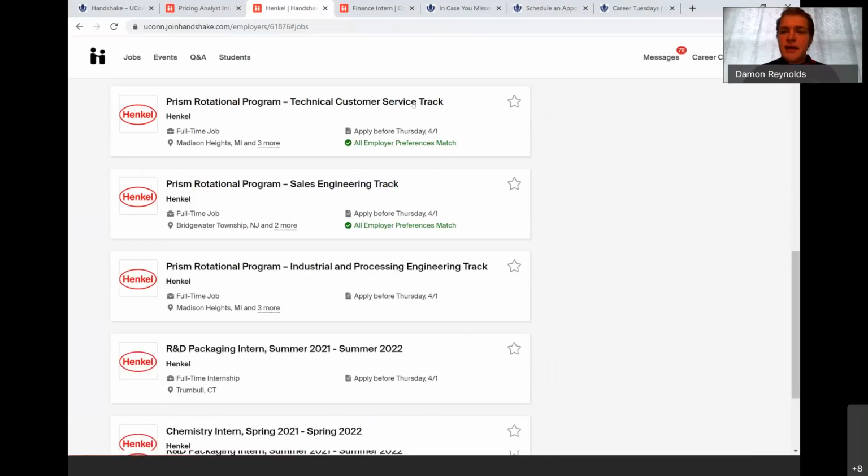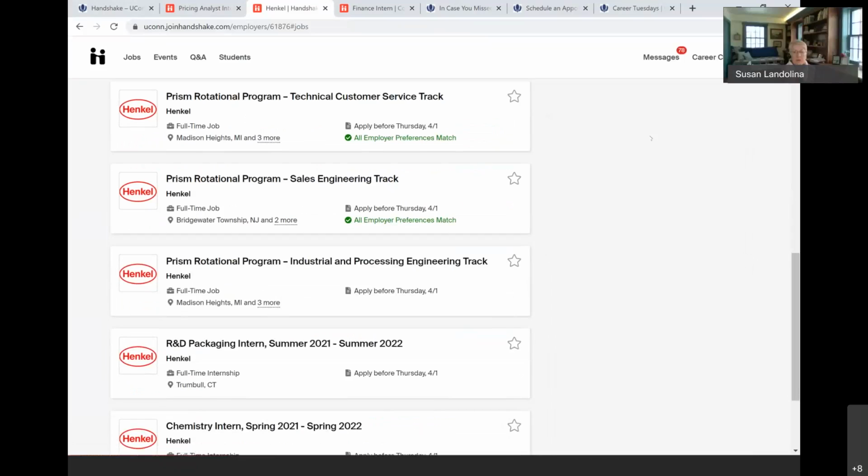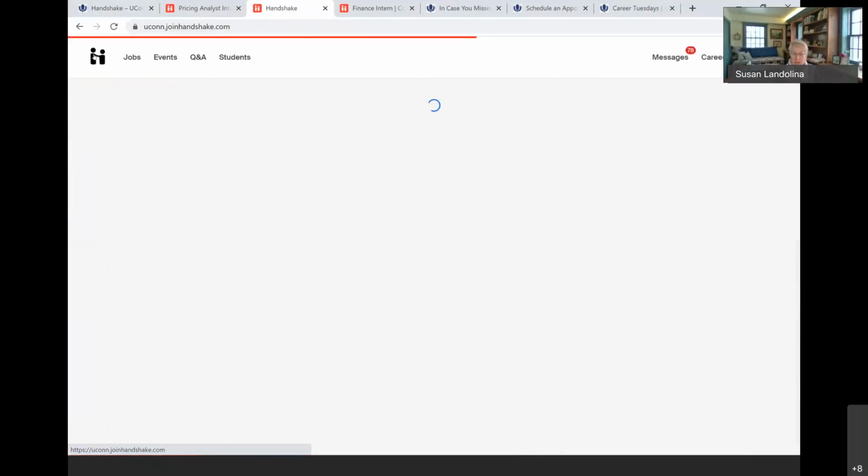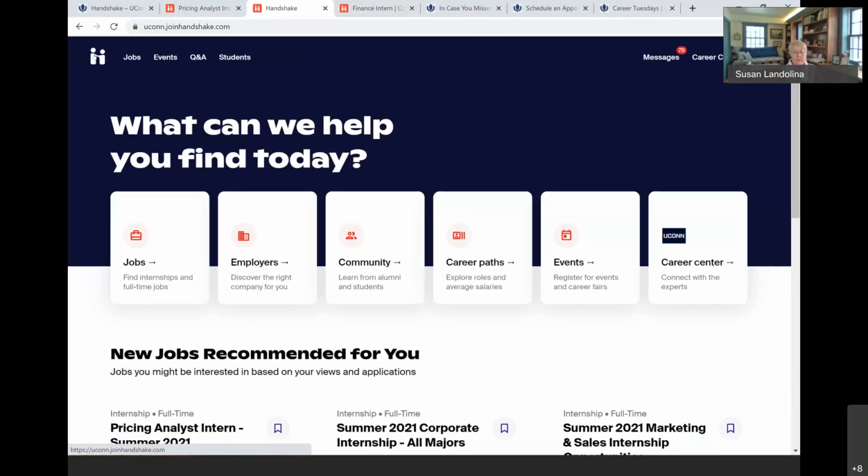I just want to share a little bit more about Handshake from the perspective that all students' information is uploaded through the registrar's department when they become a UConn student, and everyone has a Handshake profile. It's just up to you, the student, to continue to update your profile, just as you would for LinkedIn. It's going to populate what jobs you are interested in based upon your major, your academic standing, and what year your graduation is. So it's important to update that profile on a regular basis.